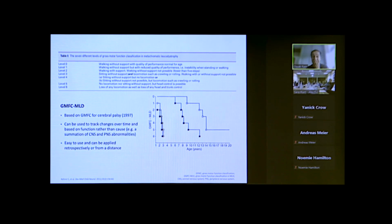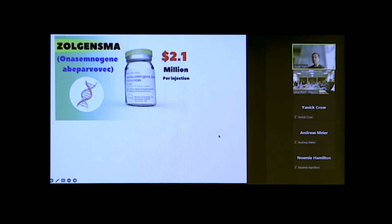This just shows you that the natural history of MLD is awful. This first area where my mouse is, the late infantile MLD, they basically go downhill very quickly in the first few years of life. And then you've got the early juvenile and the late juvenile, where they have a stepwise decline over years, but they all end up doing very poorly. So your GMFC scale, which is looking at your level of disability, 0 meaning that you're completely fine, and 6 meaning you are basically bedbound with no head control, shows that most of them end up in that stage, whatever the phenotype is.